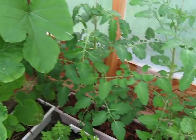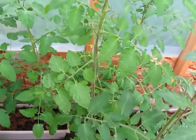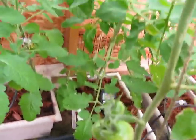Other tomatoes in the corner. Another three varieties there. Another six varieties. Can't even see them. You see some small ones. They're about to ripen soon. Yeah, there's six varieties there.